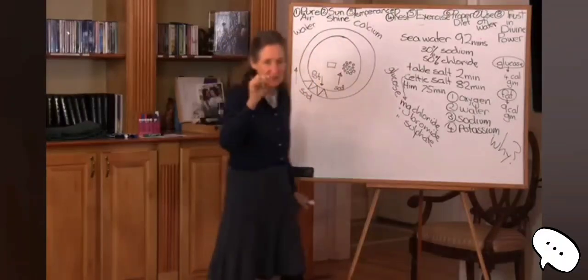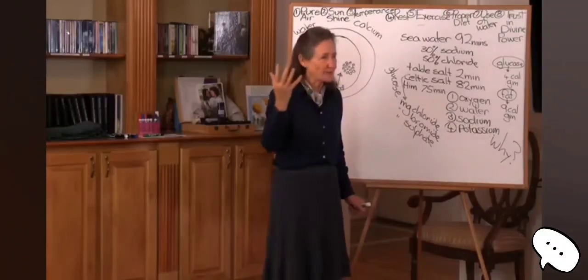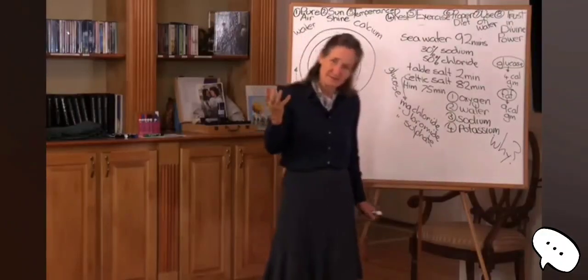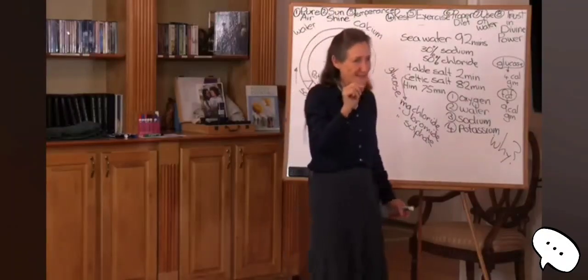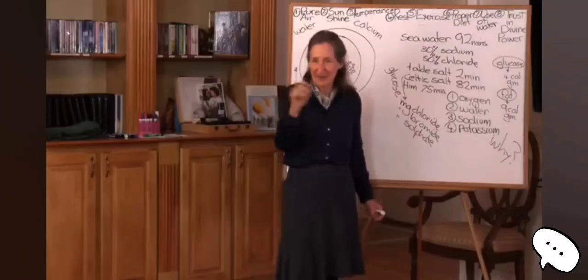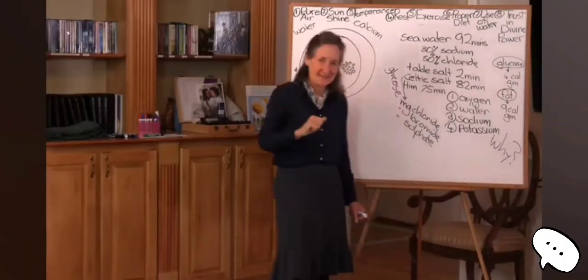So when you take a crystal of Celtic salt, put it on your tongue, and some say, how big's a crystal? Well, if you've got high blood pressure, start small, about the size of a sesame seed. I don't have high blood pressure, so I might have about 3 times little sesame seeds.